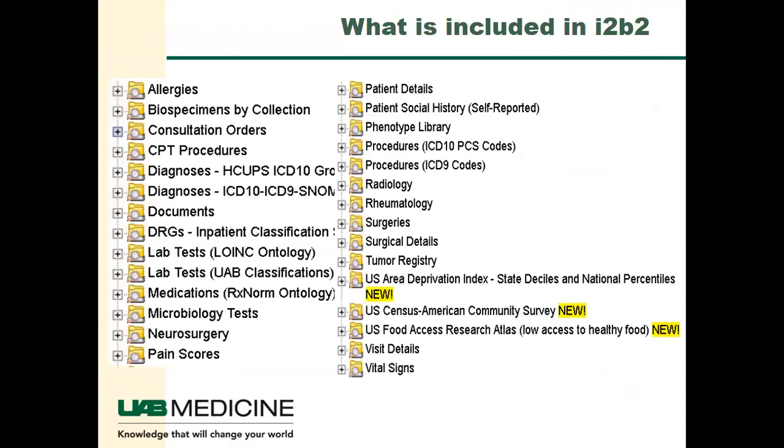So what is in I2B2? It is anything we want, but here's the core content. It's things like diagnoses, labs, meds, microbiology, test procedures, consult orders, biospecimens, allergies, some vital signs like pain scores, height, weight, BMI. We're in the process of that. We've actively gone out and asked for nursing input on what other vitals would be of value, and the things that we're currently loading are things like O2, various calculated scores, Braden, and various things like that, pulse, respiration, those sorts of things.